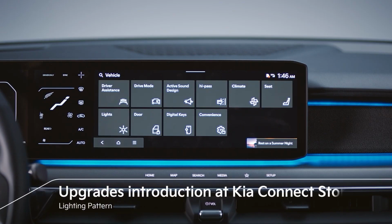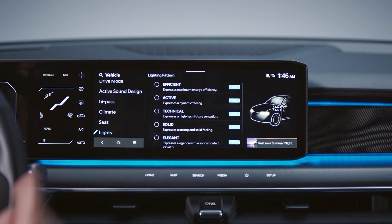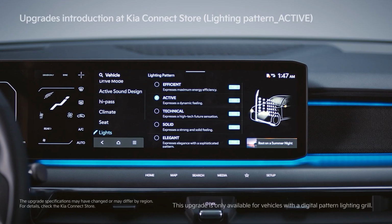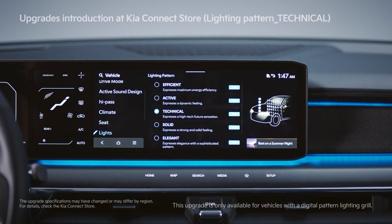Those who purchased vehicles with digital pattern lighting grills can choose patterns inside the car according to their preferences. You can also purchase 5 additional patterns at the Kia Connect store on top of the basic pattern for each trim.